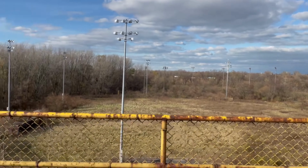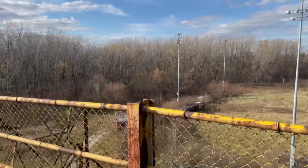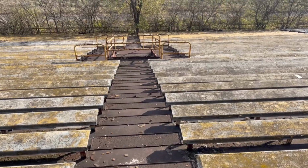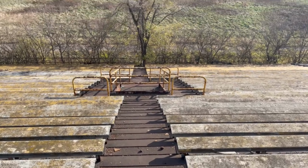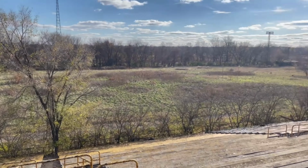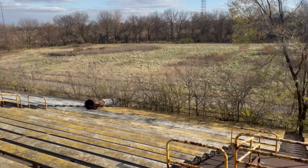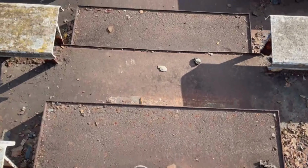I don't know who would be going up here. Somebody would stay up here though to watch the game. And this is the view you got leaving the stands after your team lost and you're depressed. So you look down in defeat.